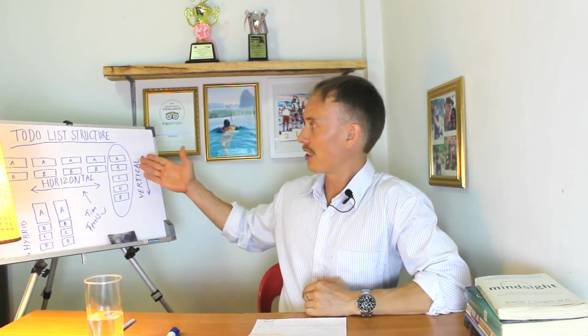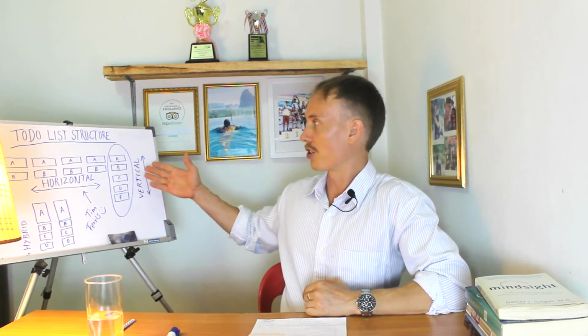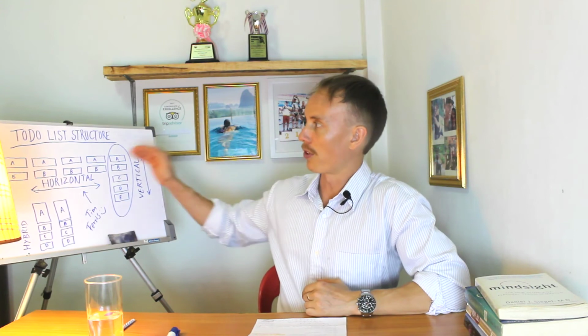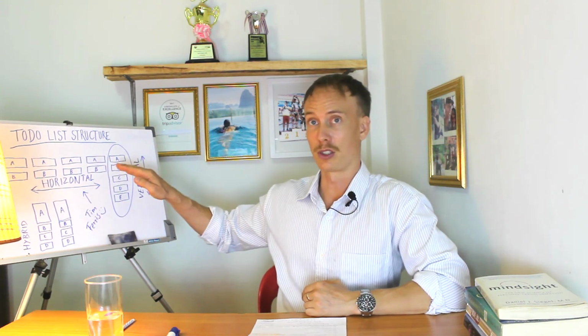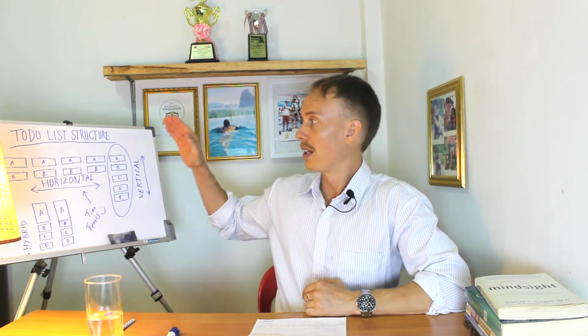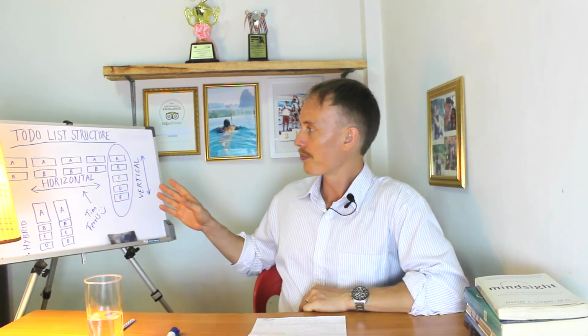Then of course the disadvantage of the vertical structure is that you spend less time in the deep flow state where you can make a lot of progress. So that's of course a disadvantage.